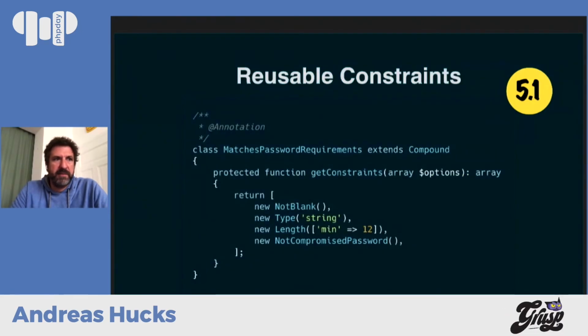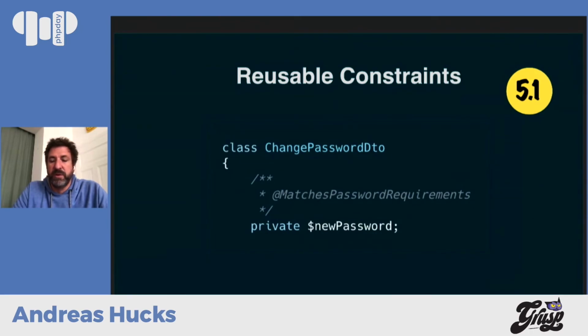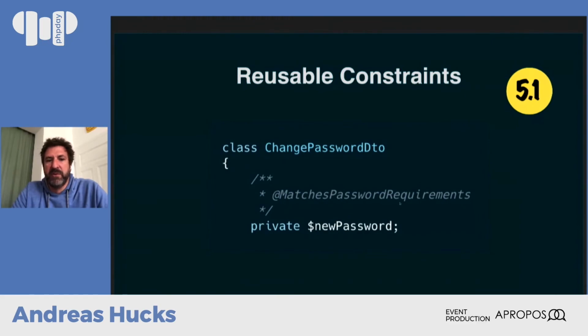Last thing, more or less, or last full thing I want to show is reusable constraints. This is something that's surprisingly convenient. So if you want to write your own constraint, but don't need to write code, you just want to combine a certain set of constraints that are pre-configured, you can do so by simply extending a compound constraint and returning an array of existing constraints, no matter if they are Symfony constraints or custom constraints that you've written yourself. You can combine them to a compound constraint, and this is then already usable as an annotation. So with just these few lines of code, you now can use your matches password requirements constraint, for example, and reuse that in several places.